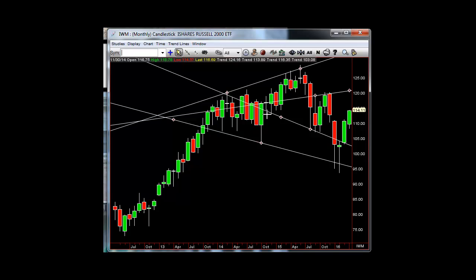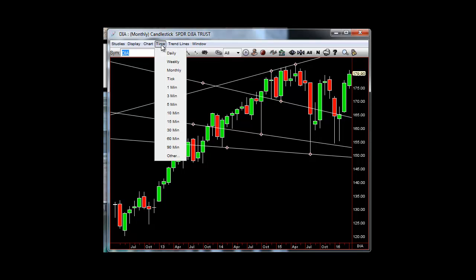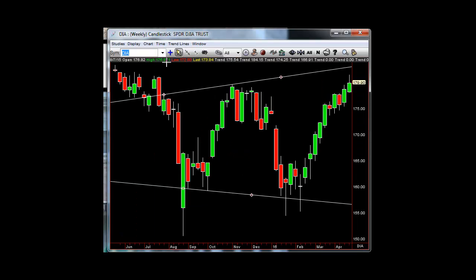If we go to Dow Jones Diamonds, you can see similar stuff here. Higher high, lower low. That's in the monthly. If we go to the weekly, here, took it out, higher highs, lower lows here, 1, 2, 3, 4, and now we take that out. So we see a little bit of a divergence there, and what's important is to be able to gauge that during the day, and we're able to do that during the day.